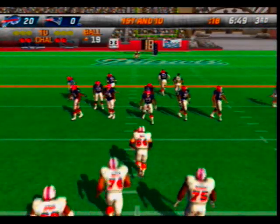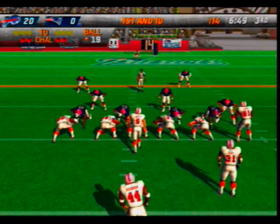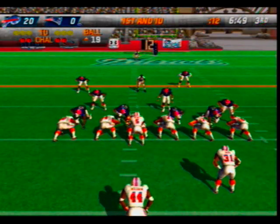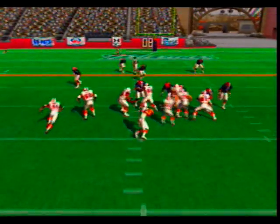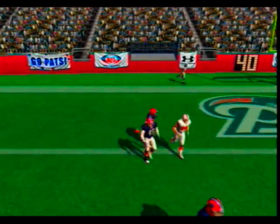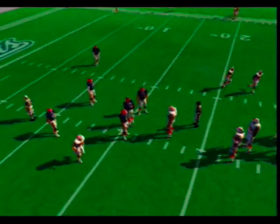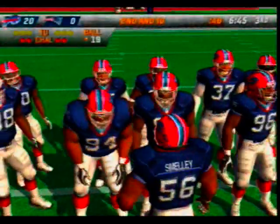First after the defense gets the takeaway, they're now set to go at the 19-yard line. Key series here as they're in the red zone defense trying to stay in the game. They'll bring the blitz. With the pass, no completion there. Jones just wasn't able to get control of the ball in the end zone. That's the worst thing that can happen to you as a receiver.